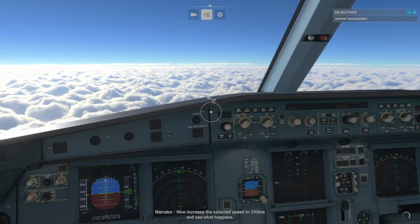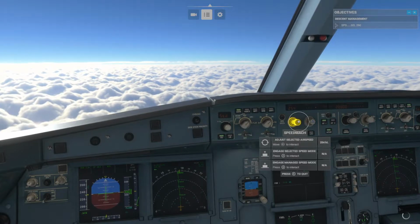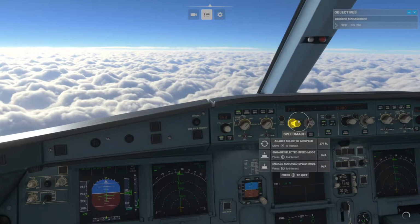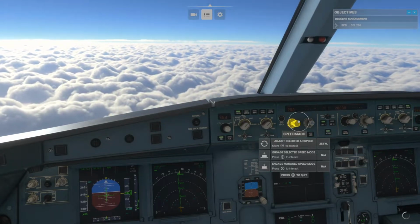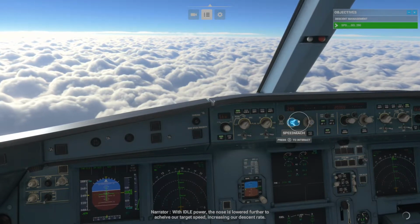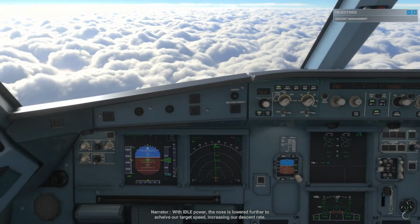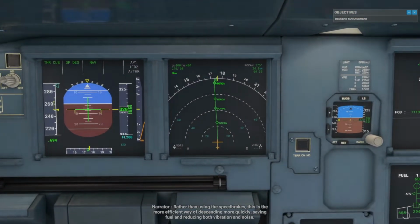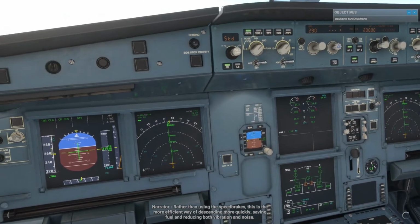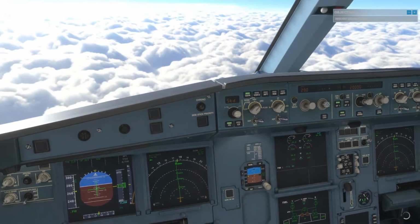Now increase the selected speed to 290 knots and see what happens. With idle power, the nose is lowered further to achieve our target speed, increasing our descent rate. Rather than using the speed brakes, this is the more efficient way of descending more quickly, saving fuel and reducing both vibration and noise.